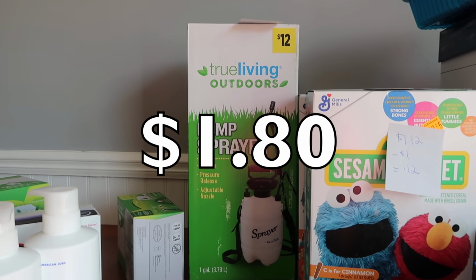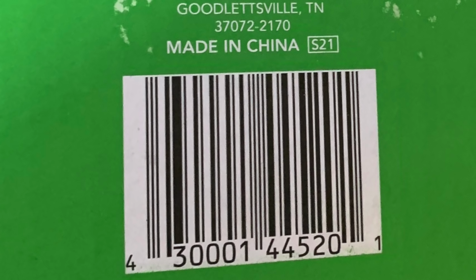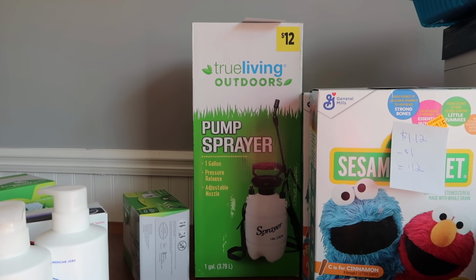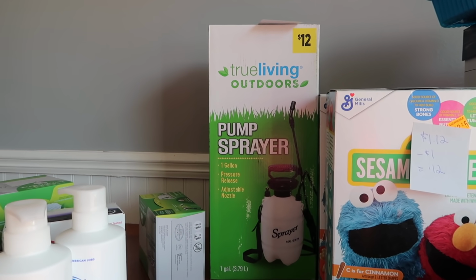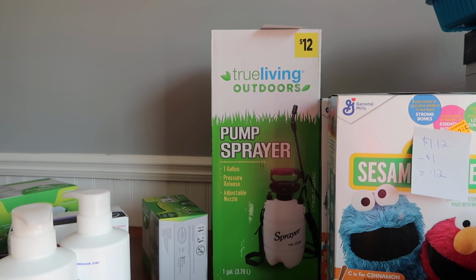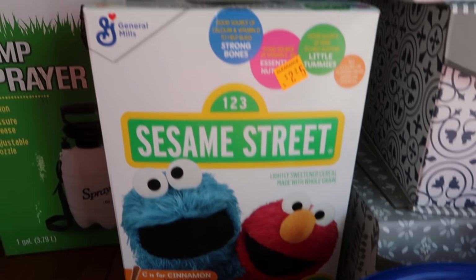Outdoor sprayer, it was $1.80, which is a heck of a deal. Next summer, spring, my husband and I really want to get into having a home garden, especially after all of the nonsense this year. I want to really get into trying to grow a couple of vegetables, so very excited by this.